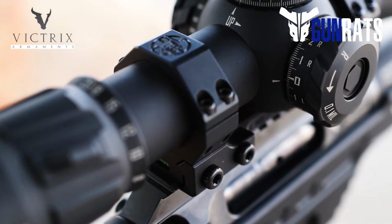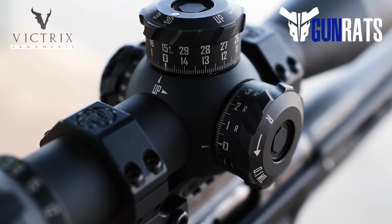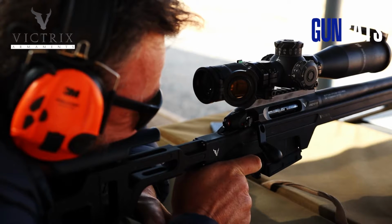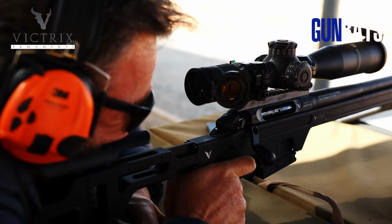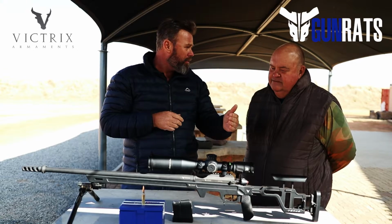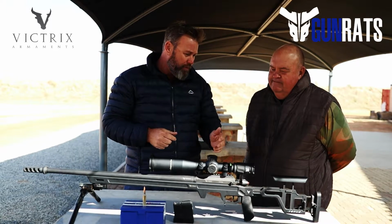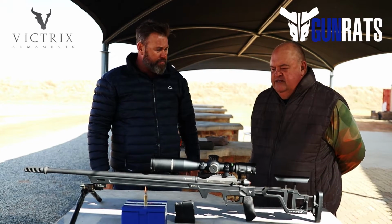You've got a nice, easy to set zero stop. So it's not a complicated system. It's really basic. Yeah. And then the glass itself, the glass is unbelievably clear, but you're still able to pick up some of the subtleties in that small mirage. You can still shoot on high magnification and cut through a lot of that mirage, but you're still able to pick it up so that you can actually start shooting off mirage instead of just wind. Yes. And that's what makes it such a great scope.